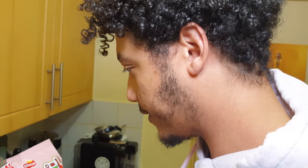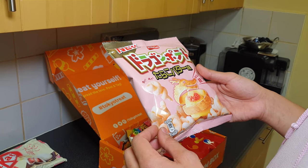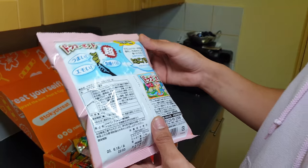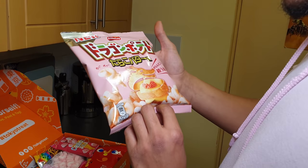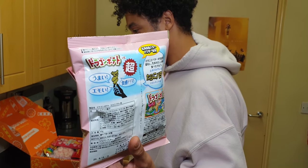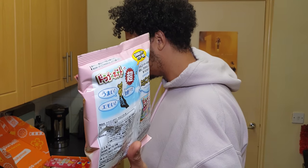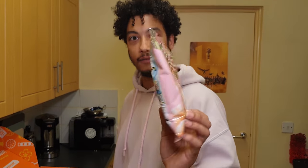What's this one? Calbee Lay's. It kind of looks like Lay's, isn't it? You know, like the European things. What the hell is this dragon? This is looking funky. I'll tell you what, the packaging is a thousand out of ten on this bad boy. It just looks like a game or something. I just want to be involved in it. This is called the Dragon Chips. Never judge a book by its cover, but this looks so amazing. It better be better than the cover.